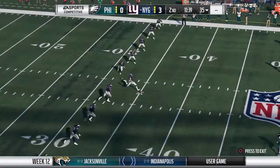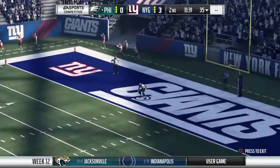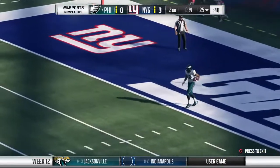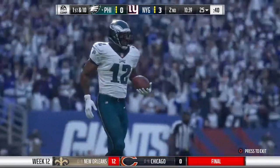12 plays were run at them. They only gave up 3 points. In a lot of ways, that's a win for the defense. That'll be taken in the end zone. And he won't return this one. He'll go down to a knee, and they'll start at the 25.